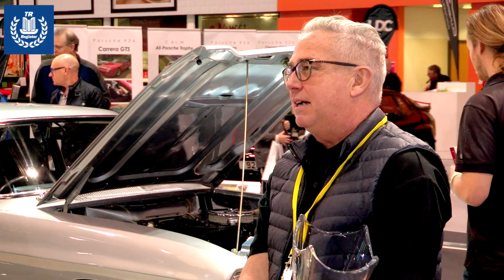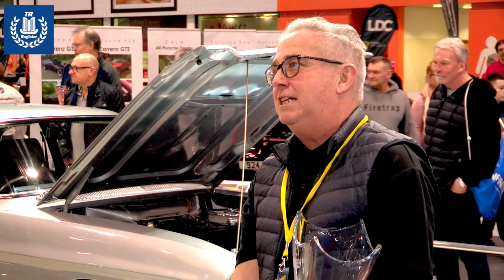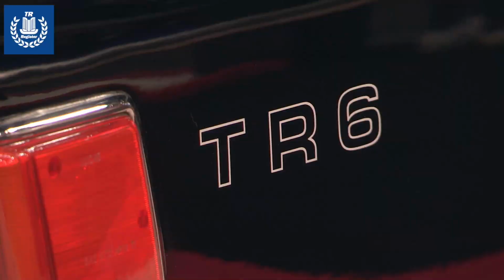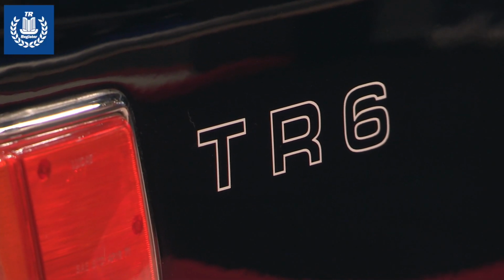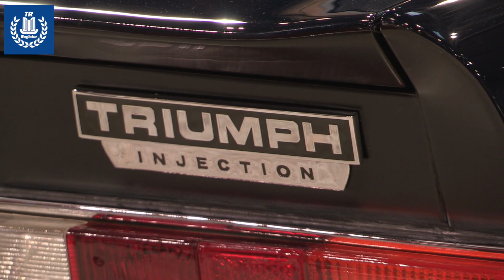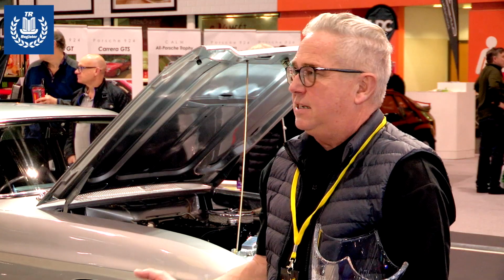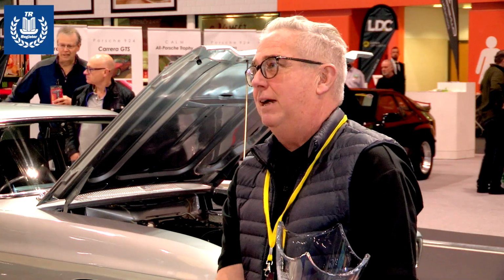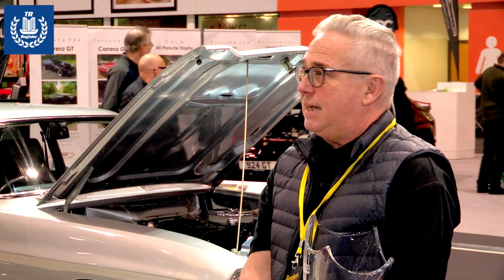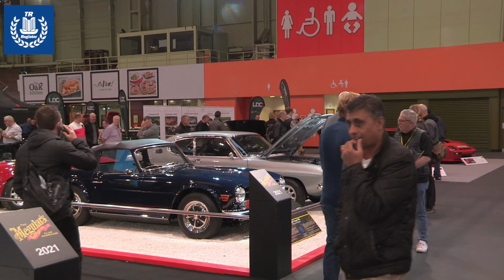I've had TRs since I was 20 years old. Wow. And in one state or another, and we just got to the stage where I decided I'm getting a little bit older in the tooth now. Let's make one last effort to get a really good one to be stock as it would have left the factory. Obviously, this is a lot better than it would have left Triumph. Absolutely. Yeah. However, everything on it is new old stock parts that I've collected over a number of years.